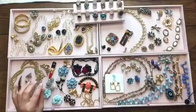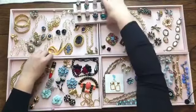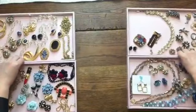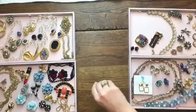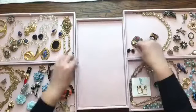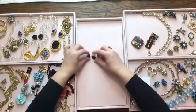I'm going to open up the tray and give you a little bird's eye view of all these really fabulous and beautiful pieces that we have this evening, because we have so many awesome and amazing ones. I started off right away by showing you those sweet little quatrefoil earrings.